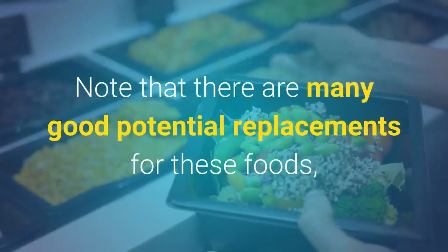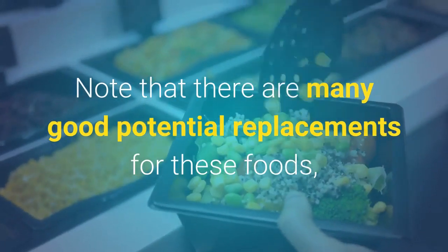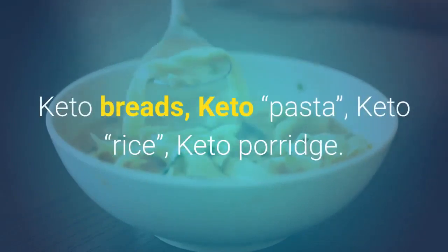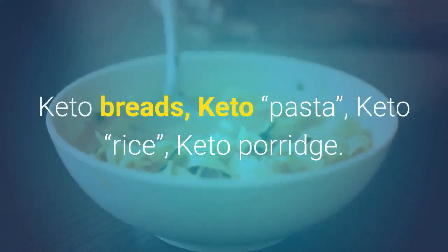Note that there are many good potential replacements for these foods that work on a keto diet. Here are a few of them: keto breads, keto pasta, keto rice, keto porridge.